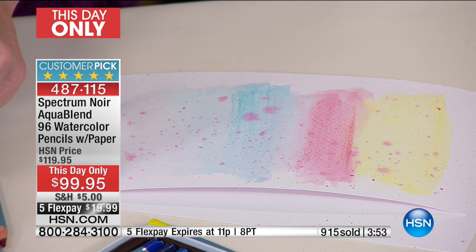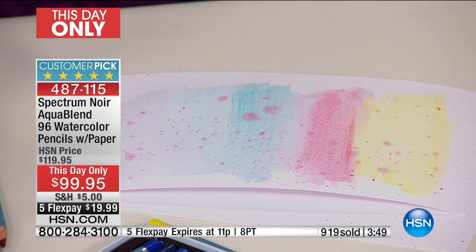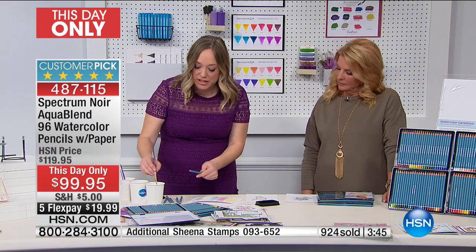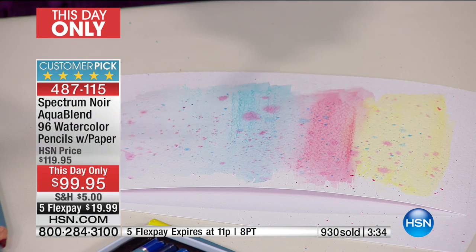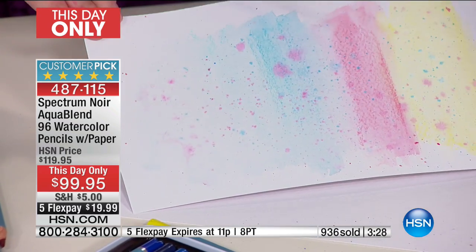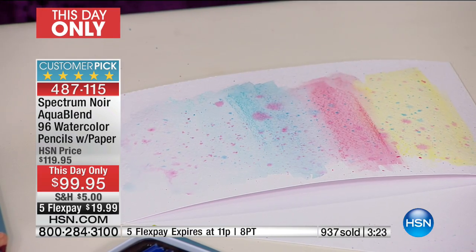Let's say you're doing a birthday card and you want to make it elegant but happier. Do a little flick technique. What makes these so amazing is the imperfection. We don't know where those dots are going to land, or exactly where those colors are going to meld together. That's what makes it really authentic, really original, and really your own. Look at that! And then you put happy birthday, congratulations, welcome baby girl, baby boy.